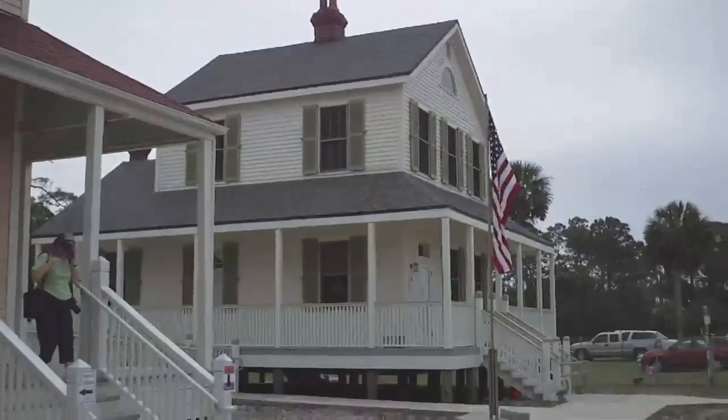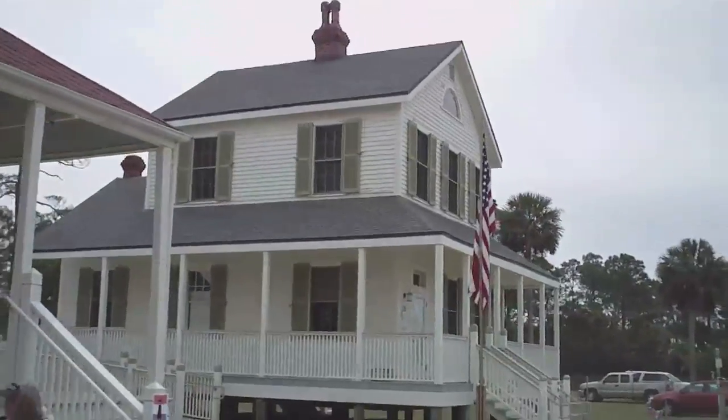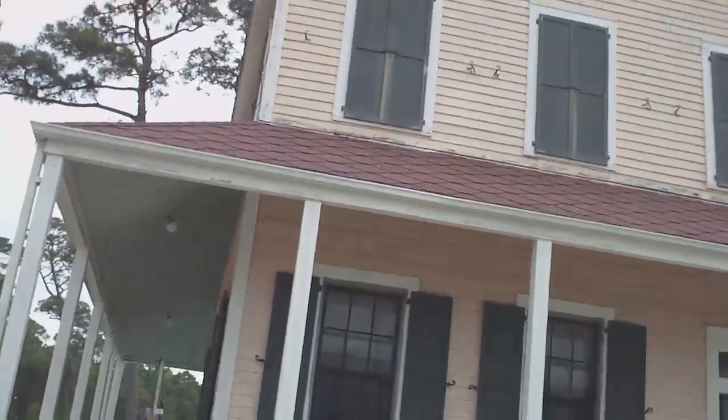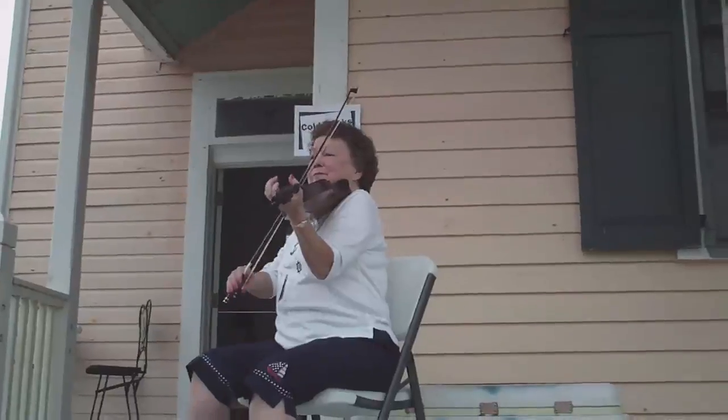Here's our second light of the day. We're at Cape San Blas. So the last time I was here, the Sleeping Beauty had been rescued but was still under construction. And then the second keeper's quarters, which the Air Force had at the time and they were using, and they weren't going to give it up for anything. And now both of these are open.